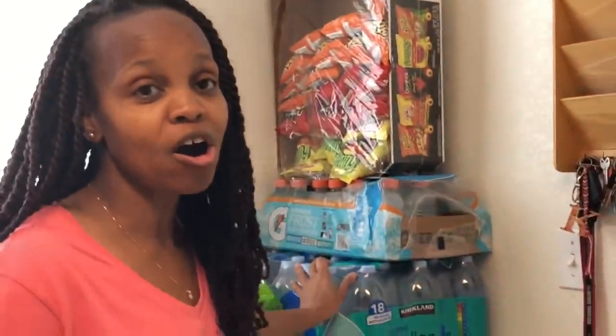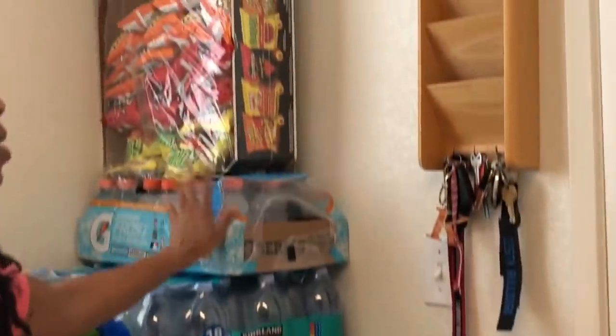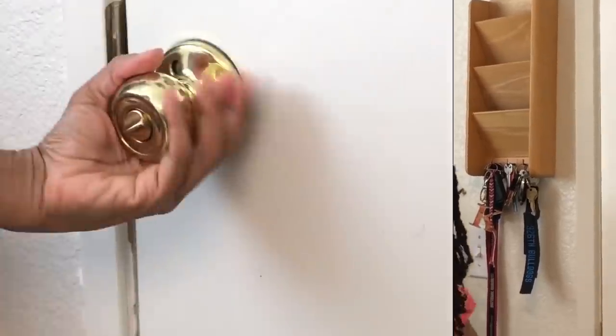And here's where we keep all the extra drinks. There's the Izzy's, the bottled water that I drink, the kids' chips, and the kids' Gatorades. That's normally where we keep all of this. Now we're going out to the garage so you can see the deep freezer.